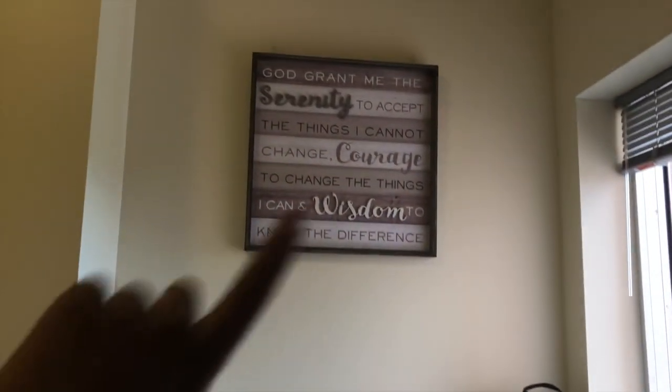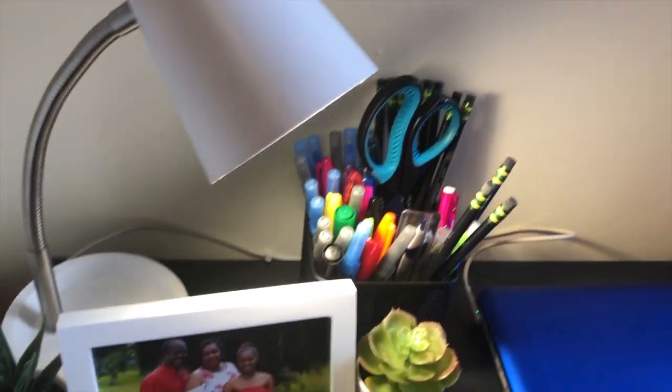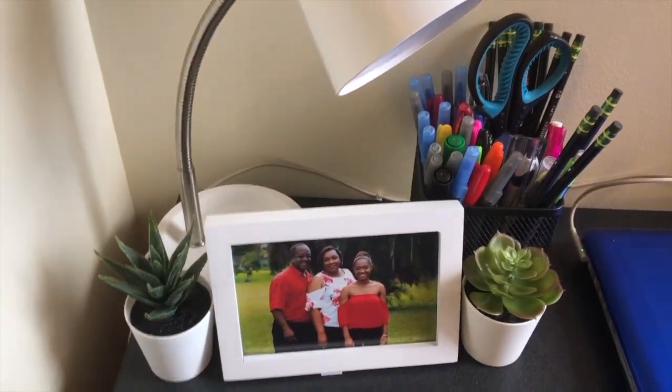This is my office, my desk area. I have a piece of wall art that my parents got me. It says desk. I have a lamp for if I'm studying at night. These are from IKEA. It came in a set. A picture of my parents. Shout out.